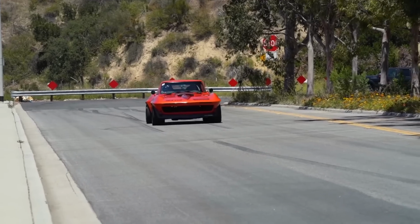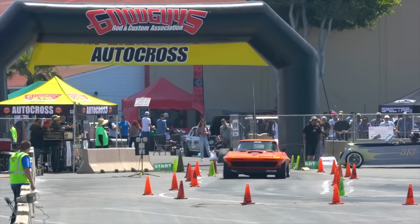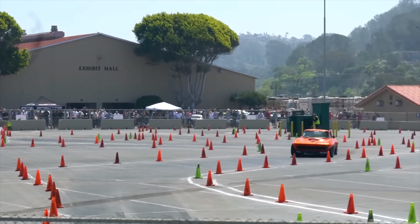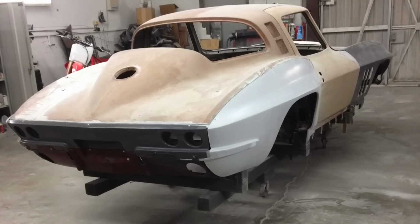I love this car. And getting to drive with Greg in this car is just pure insanity. I mean, this is a guy that's been racing for years, has won Optima before, he's won multiple autocross events. He's a real driver. But he's also a builder, and his primary focus is C2 Corvettes. He knows this car. He's mastered the build of a C2 Corvette. So let's look at what Greg did with his '65.